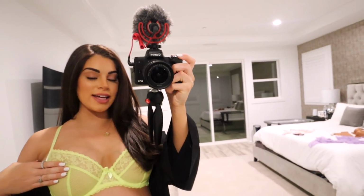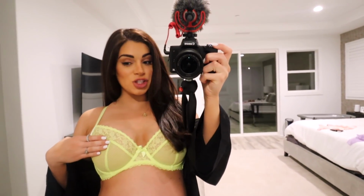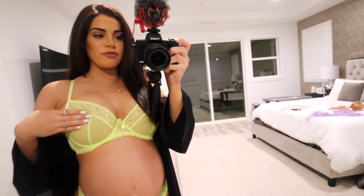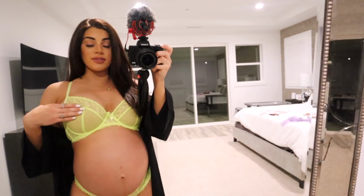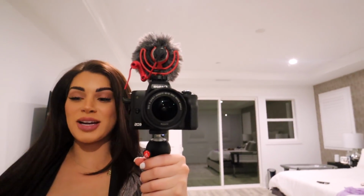So here's that same set in this neon yellow color, and I'm covering the nips because this is sheer, but again, it's super sexy, super comfortable. I absolutely love this set. Like, the lace. 1 second, guys. I just ate some Tums because my heartburn is crazy.